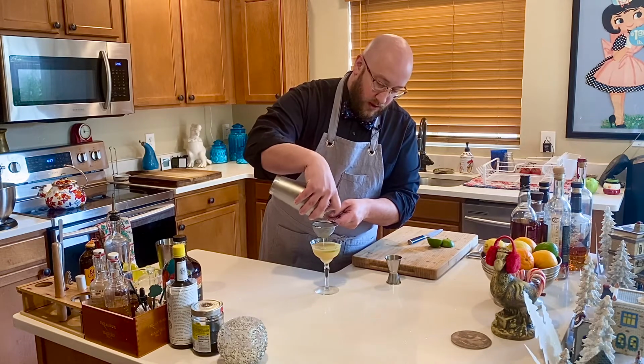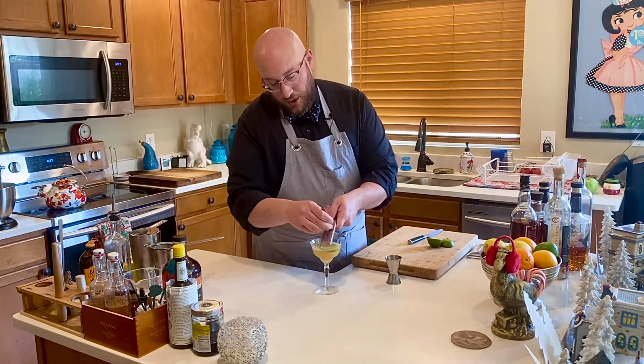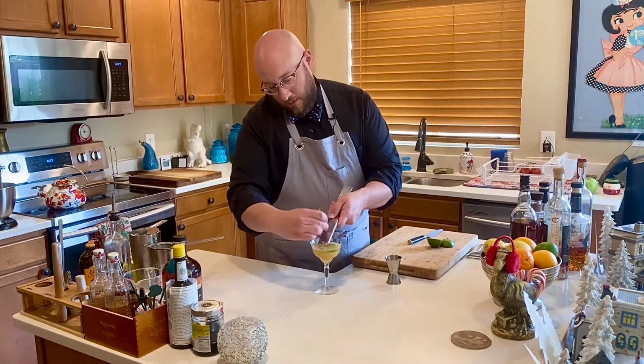Go ahead and fill that up. Finish it with a little bit of fresh cinnamon right on the top.